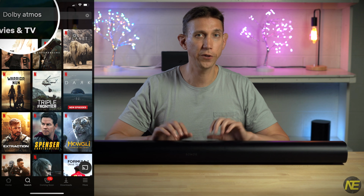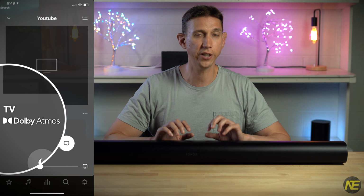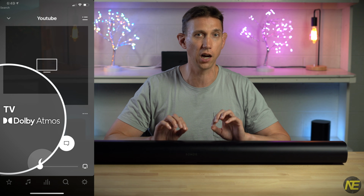You can confirm if you are listening to Atmos typically through your streaming service, but you can always be sure by checking the Now Playing on the Sonos app. But you know, theoretically you should be able to tell just by listening, right?